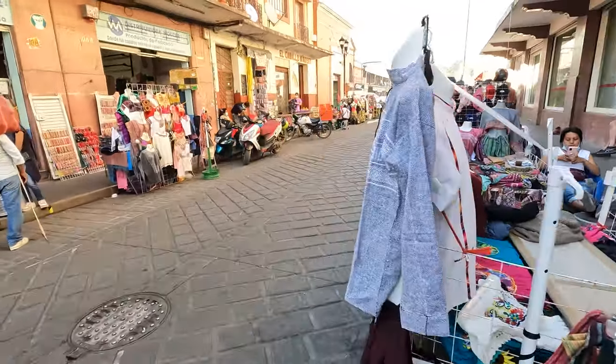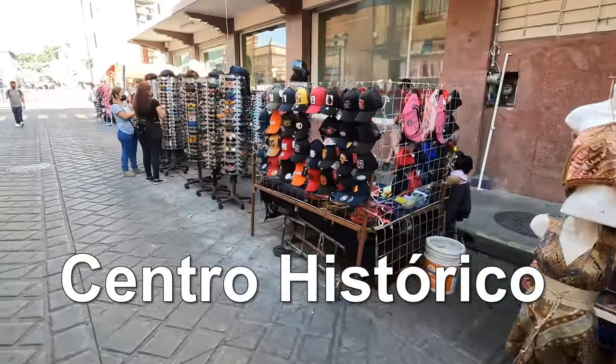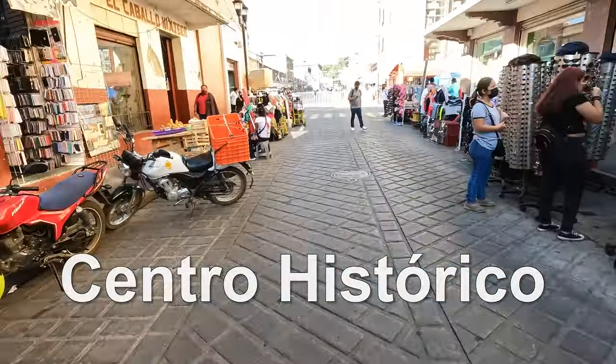So I'm staying in the downtown Centro area right now, and this neighborhood is where all the local commerce is going on. This is where a lot of the restaurants in the town come to buy their local produce, and a lot of vendors set up on the streets and the markets. Just take a look at all the activity here.